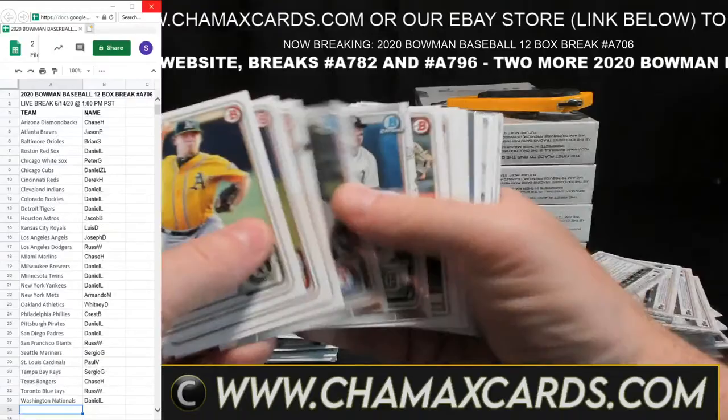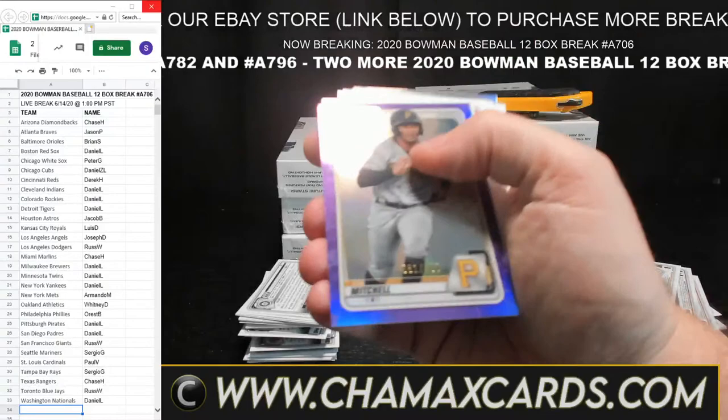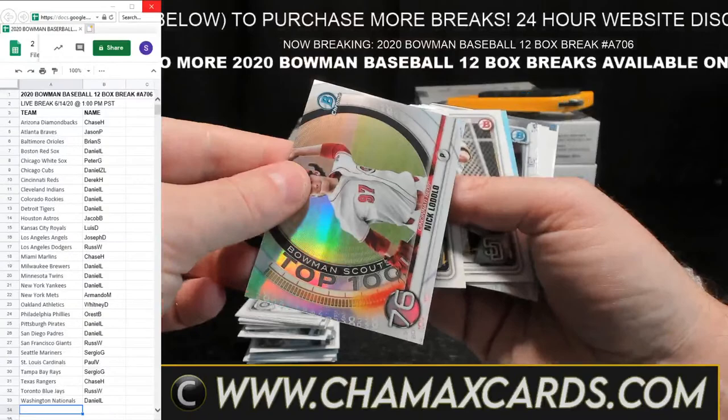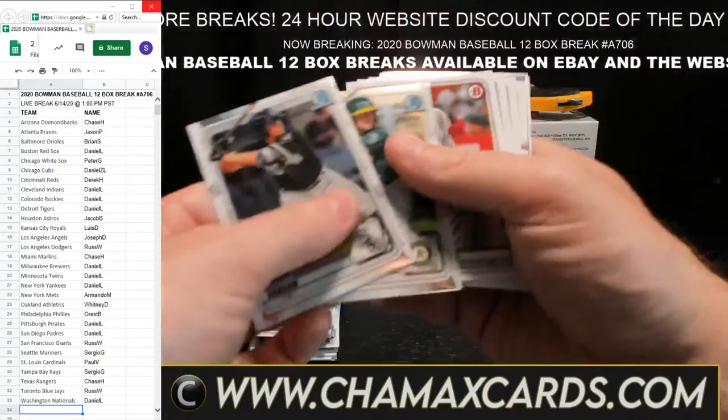J.J. Bleday for the Marlins. What we got here? We got Cal Mitchell, 61 out of 250 for the Pirates. Daniel L. Nick Lulo for the Reds. And then we got Casey Mize, another nice hit, 74 of 499 for Detroit, for Daniel L. Lewis Robert for the White Sox.